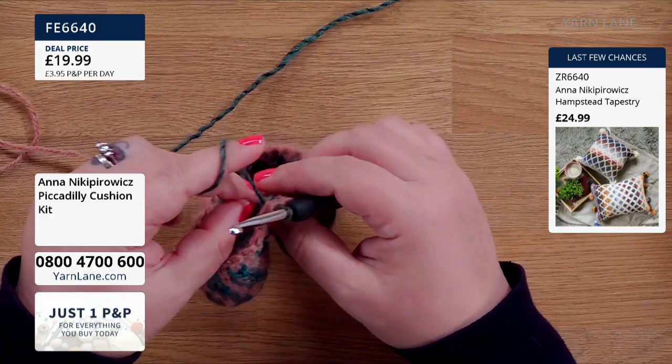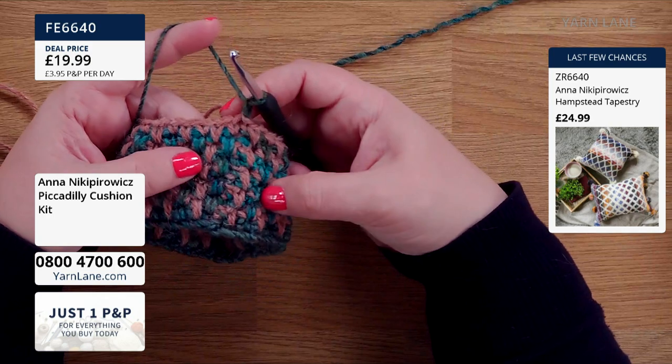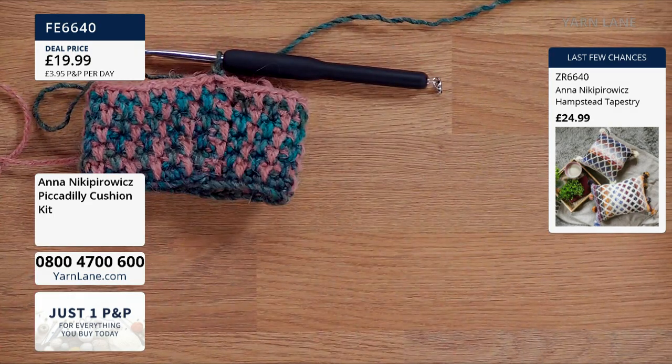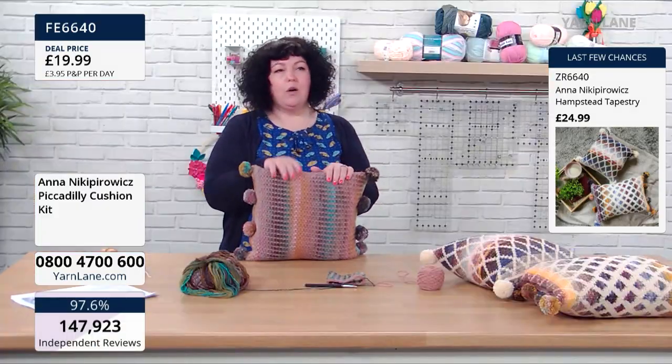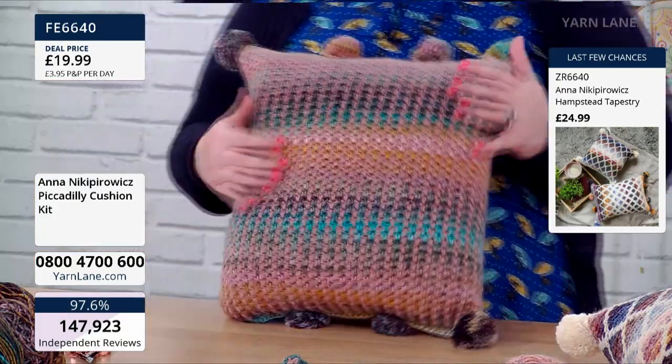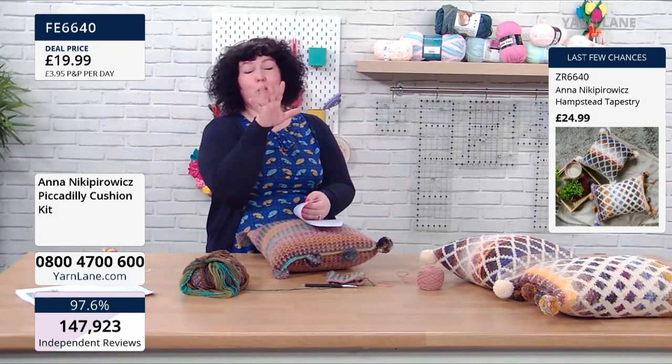And that's it. This is the neatest way of doing this, and again, it gives you a nice edge. I love an edge. Also, with this one, I'm going to show you the pattern, because I've taken pictures.